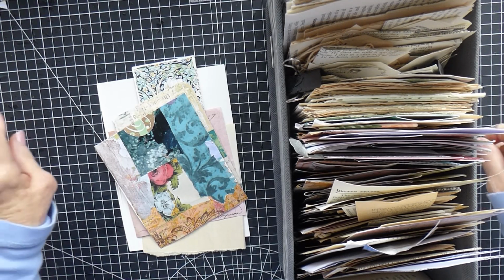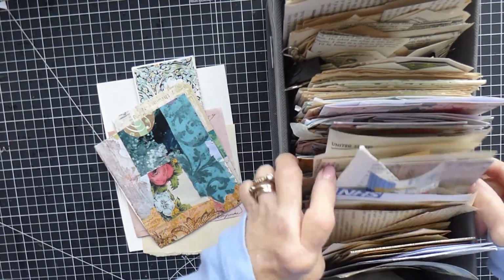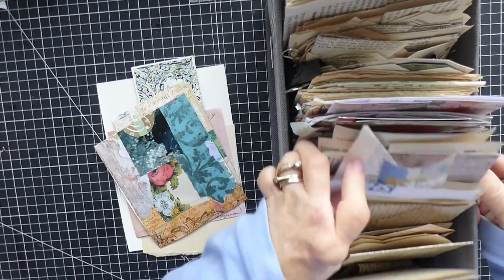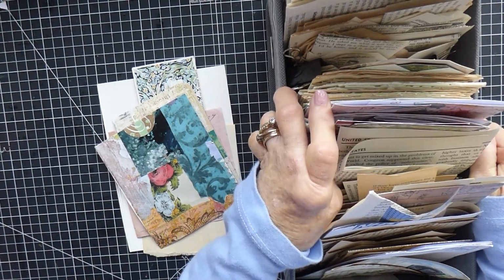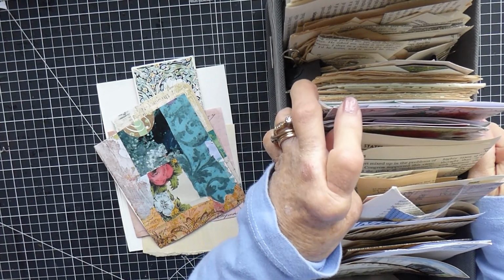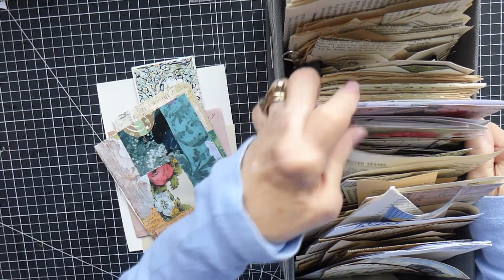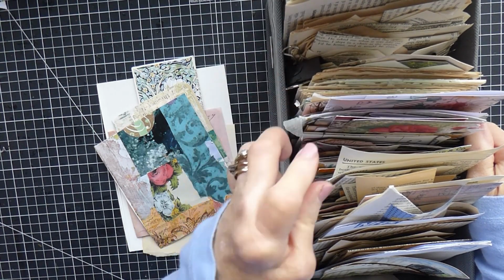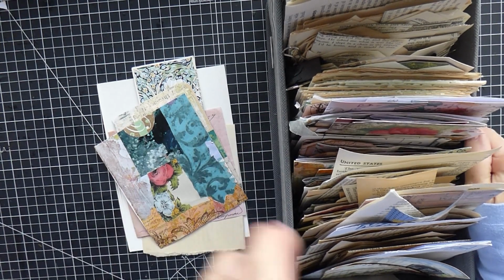Welcome back. And today we're working in this gigantic to-do box. This is going to take me forever to work through. But I'm determined that every time I need to make something, if possible, I'm going to pull from this box. Even if it's not on one of the days when I'm working in the box, when I'm working in one of my journals, if I can, I'm going to try and pull from this box to make pockets, tags, whatever.